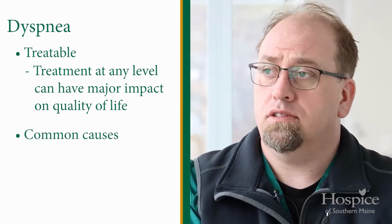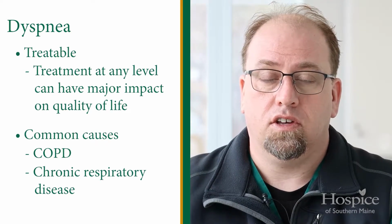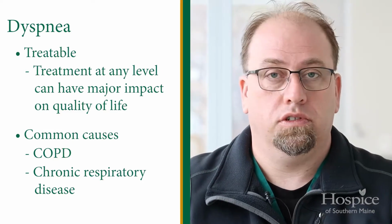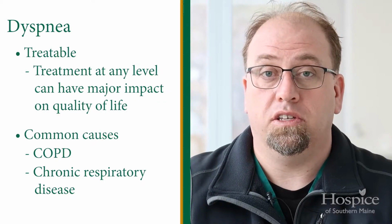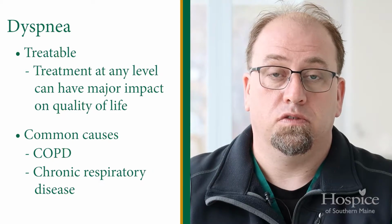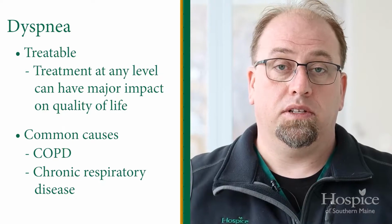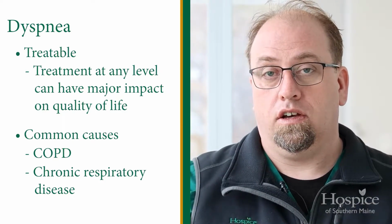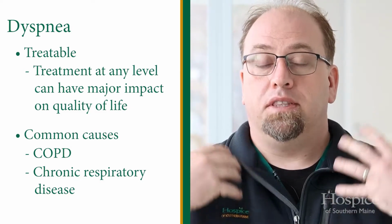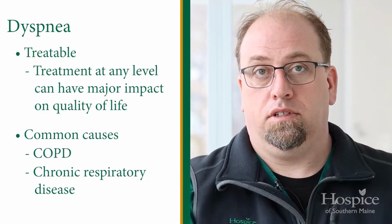Common causes, like I mentioned, COPD, any other sort of chronic respiratory disease, caused by either heart failure, by environmental exposure, by space-occupying masses, cancers, you name it. They can all produce dyspnea. Physical expansion of your abdomen, say with ascites from end-stage liver failure, also can cause dyspnea. At that point, it's because you can't get the expansion that you need, but the sensation that you feel remains the same. And it's incredibly frightening and incredibly disheartening.